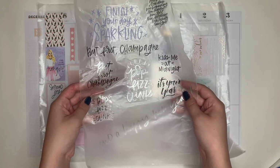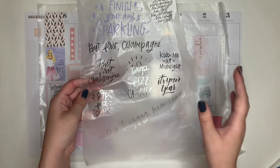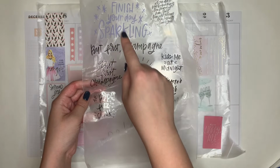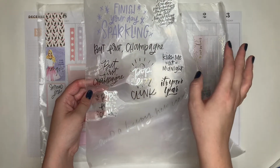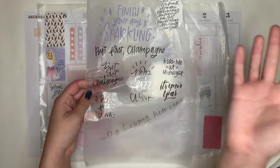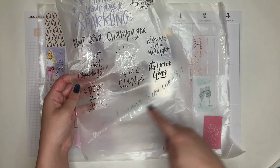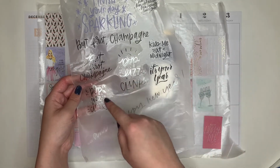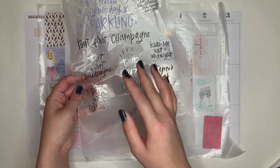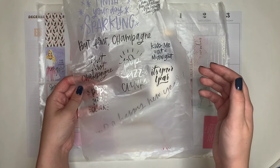And to add more stickers to the fire, I pulled a whole sheet of quotes that were kind of related to New Year's, or at least in the case of this purple one up here that says "Finish Your Day Sparkling," it just kind of matched the colors. That one is from Happy Hour, which is another sticker book that I have but don't use a lot. Obviously, something like "And a Happy New Year" is going to match the New Year's spread. I have 2 of these Pop Fizz Clink ones. They're from different sticker books, and I just pulled both of them so I would have them on hand when I decide which one's going to look better in the design.